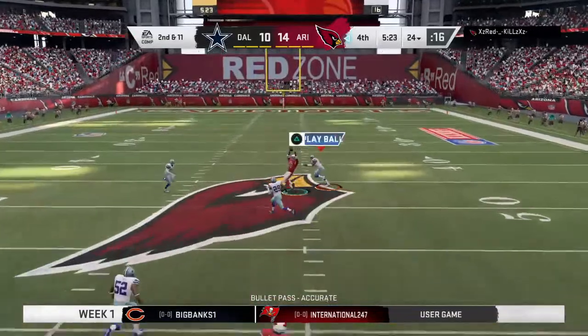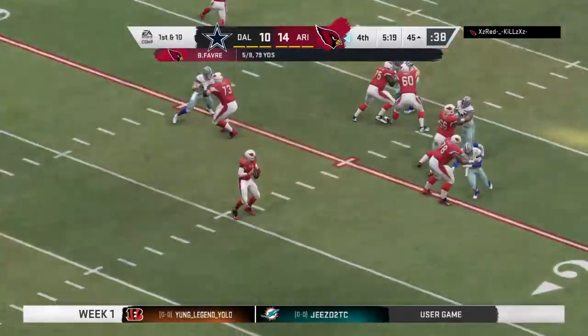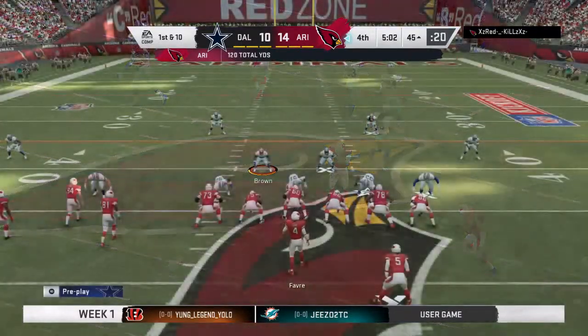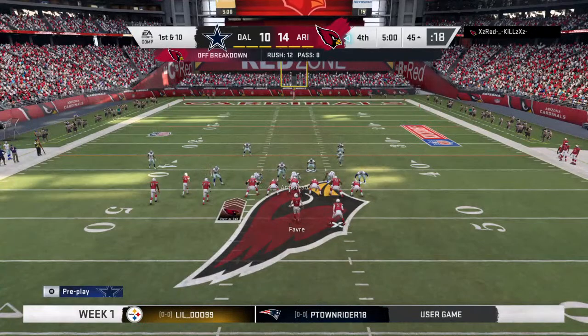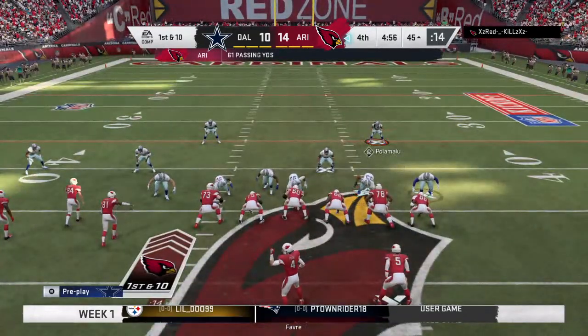2nd and 11. He'll let this thing go for Sam. And got his man complete. The previous play, they barely got back to the line of scrimmage. Now they pick up over 30 yards. So the big play moves them all the way across midfield. It's 1st and 10 from the 45.